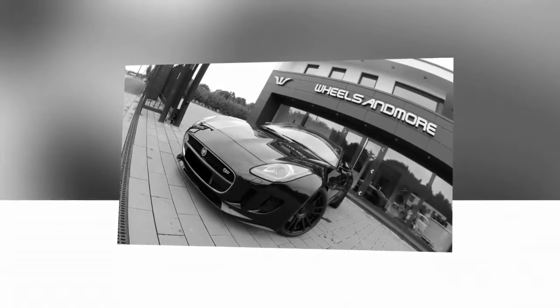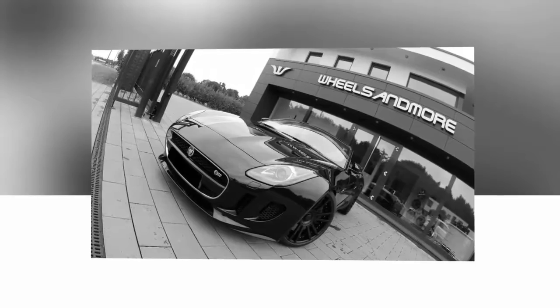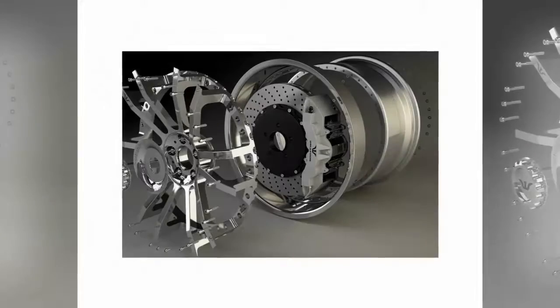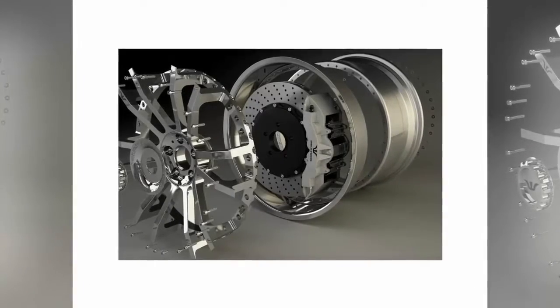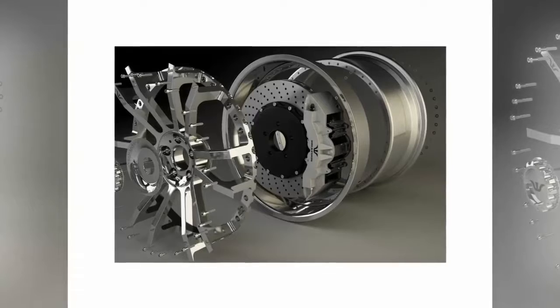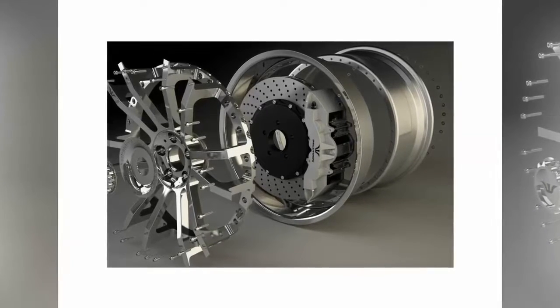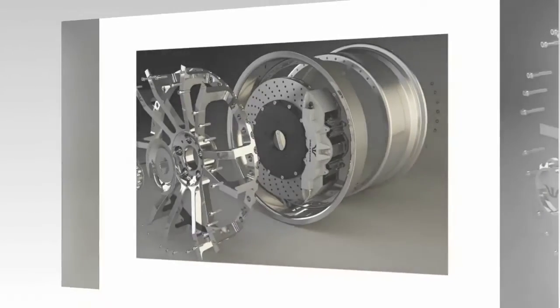The reason for that is unclear, but fortunately, a tuner like Wheelsandmore knows tuning potential when it sees it, and that's exactly what it saw in the F-type S. We already know what the German tuner is capable of doing. It's been featured in these pages a handful of times, and its tuning programs are as good as anything the industry has to offer. It's no surprise then that this kit follows along those lines.